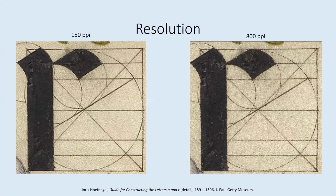In this example, I've tried to highlight how resolution affects image quality. I've taken a detail of the same image saved at 150 PPI on the left and 800 PPI on the right. And zoomed into this detail of the image, you can see that the 150 PPI detail becomes pixelated and jagged, while the 800 PPI file is smoother.